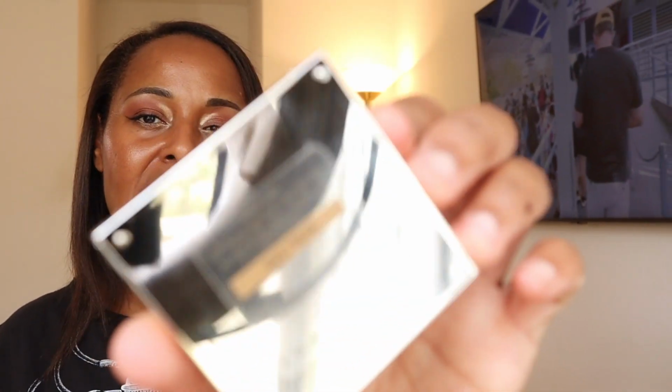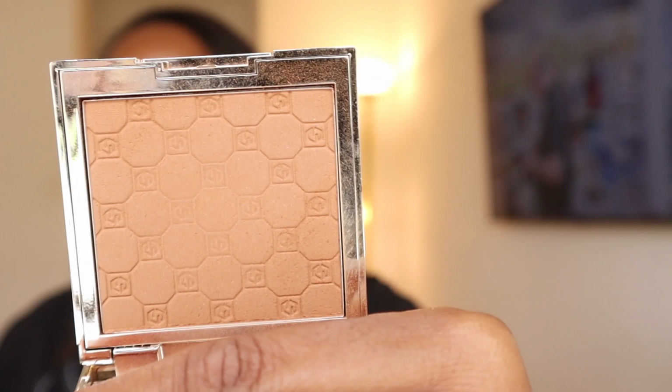Next, a product I have never talked about on the channel. It is from Jouer. This is the Soft Focus Hydrate and Set Powder. The shade I have is Dark. This is a powder that I use each and every time I do my makeup, which says a lot, especially because it's in a pressed format. I don't necessarily gravitate towards pressed. I prefer a loose powder. This color Dark works perfectly for me because it's a very sheer color. I was trying to get a lighter color, but it sold out. This was the only one available, and it has worked out the best for me.